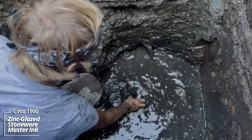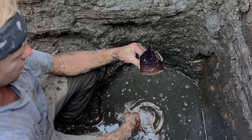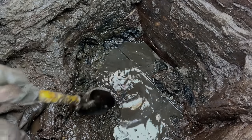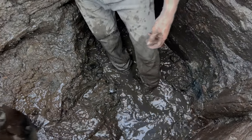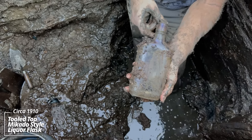Oh wow. Broken master ink. I need to get this cleared out. Here's the bottom of the bracing to the privy. The bottom of the pit's just right there. So I'll work my way across. This bottle's sticking out all over. Tool top liquor flask.